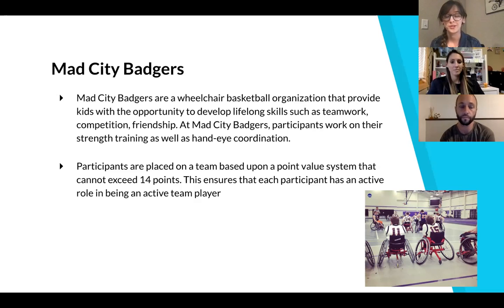And what's awesome about Mad City Badgers is you're able to create those lifelong friendships when you're on your team and get to know each other as an active participant, but also as a teammate. And with Mad City Badgers, they like to equally distribute the players on the team. So it's based on a point system to make sure that everyone has an active role in the team that they're on.